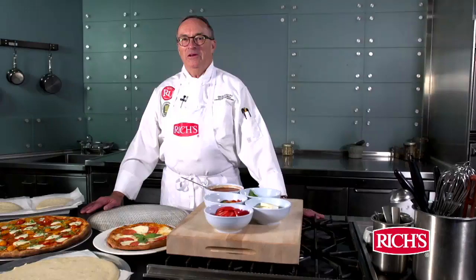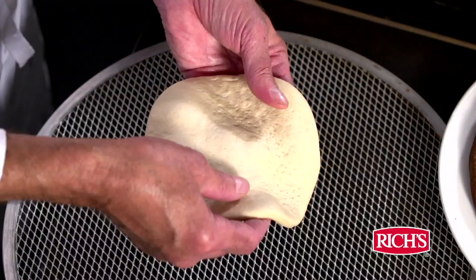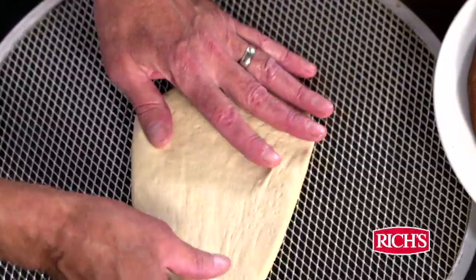So let's stretch a pizza. We'll use our 6-inch, 6-ounce, ready to stretch pizza dough we took right from the refrigerator. This eliminates proofing, so it makes it easier for the operator to use.